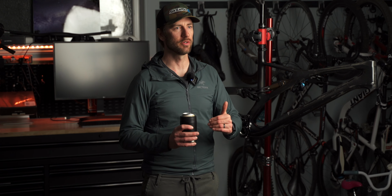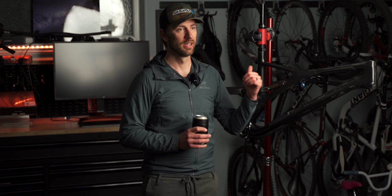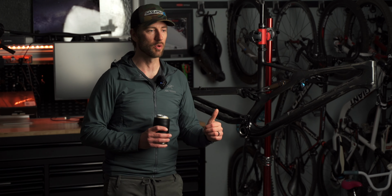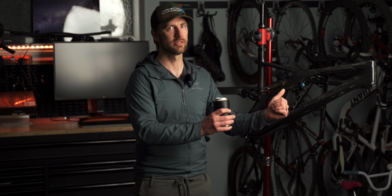That more depends on the material you're using in the brake pads, so whether it's the resin or the metallic brake pads, and also how you're cooling them, and if they have that ice technology, and the rotors, right? Are you running 180, 200? That's what really affects it. So Saint, SLX, Deore XT, I think they're all pretty much the same.